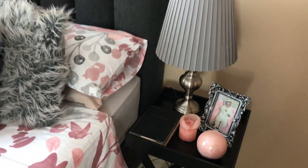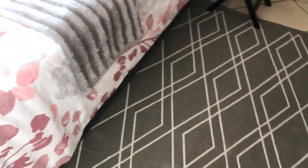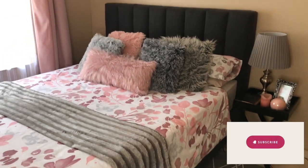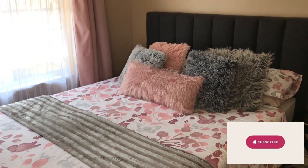And yes, on the floor, I changed the carpet. I got this carpet on sale, it was 200 and something. I got it this morning, because I wanted this room to be complete, guys. Don't judge me, don't judge me. So yeah, this is how it currently looks, and tell me what you think.